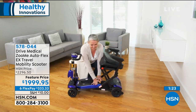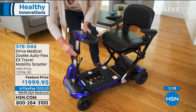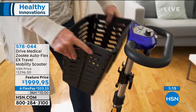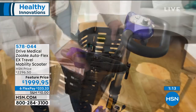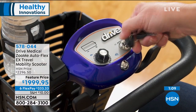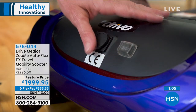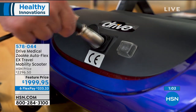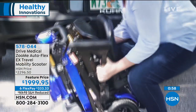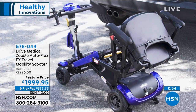But here's what's important. This is what your picture's gonna look like, everybody, when you get this home. You're only gonna put the battery in. That's all you have to do to get your Zumi going. You put your basket, your cup holder, again, HSN exclusive, and you're ready to go after you charge your Zumi up. The important thing is, it's gonna give you that portability, that mobility solution, and how can you beat that? Taking it right out of the back of the vehicle, 15 seconds or less.